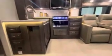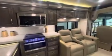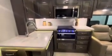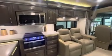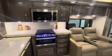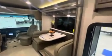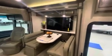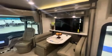As you walk in this coach, what I like about it is the opposing pop-out. So you've got a full slide out there, which is your L-shaped kitchen, and your recliners both pop out. And then when you spin around, you've got another pop-out here for your dinette. Your television is on the televator, if you will, so it drops down if you don't want to watch TV and you want that window.